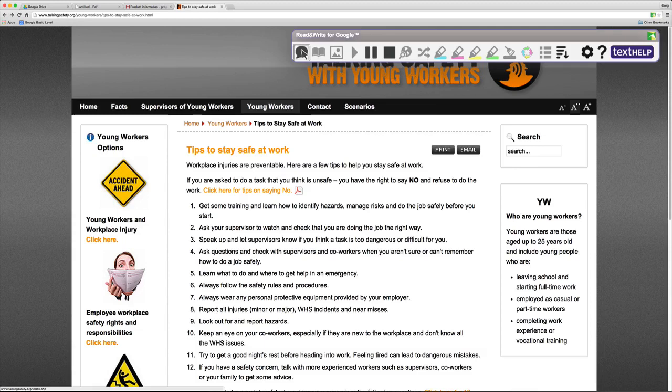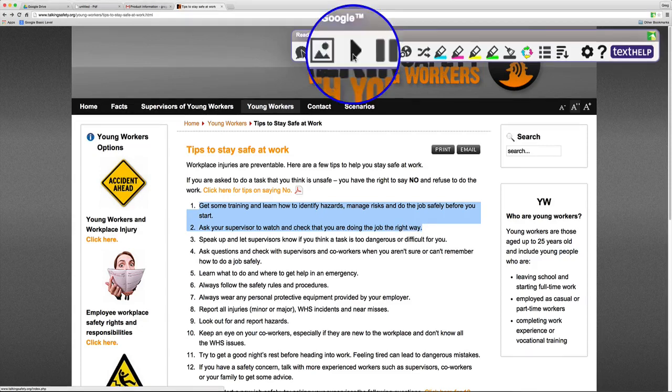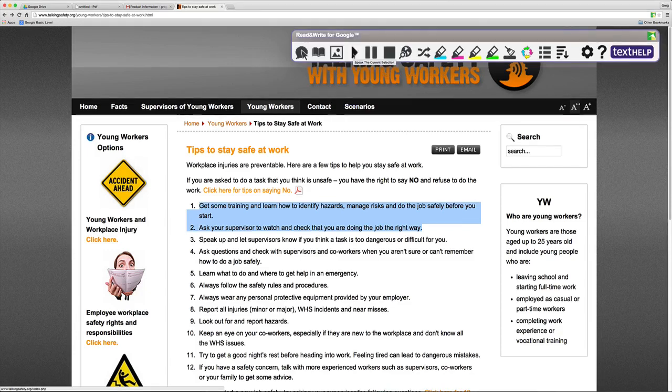I may rather than hover, I may rather select the text on a web page and have it read back. So I can select some text. And this time I will press the Speak the Current Selection tool on the toolbar. Get some training and learn how to identify hazards.